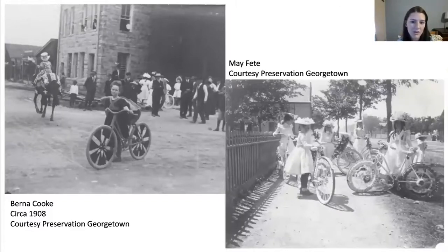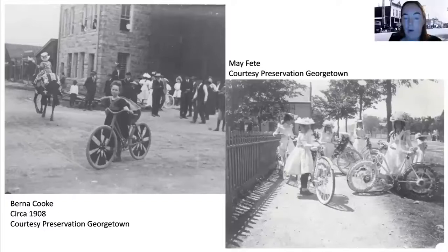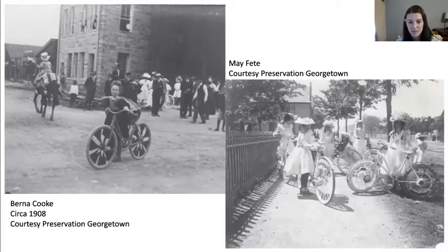And we know that at several points in time in 1908, 1909, 1913, Southwestern tried to start a May Fete or a May Day festival. And it kind of took off and started and had some stops and starts to it initially. Although some of the early ones, including the one in 1909, attracted over 1,000 people to Georgetown. Wow. So quite a few given the town size at the time, and they became kind of little spectacles.